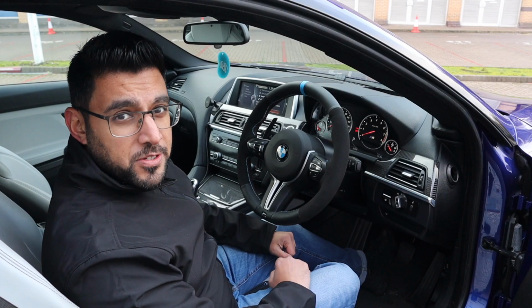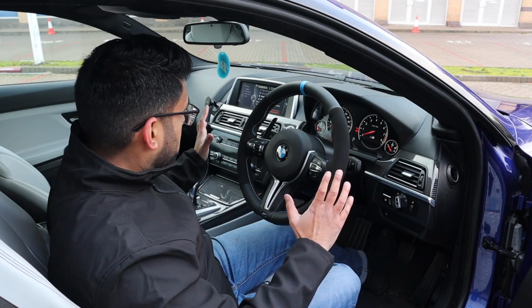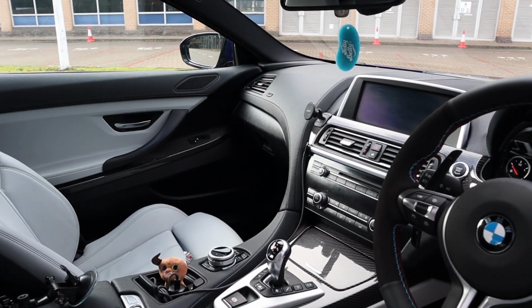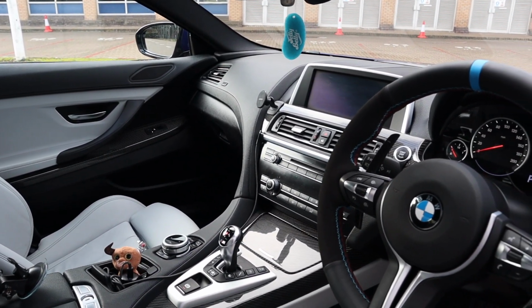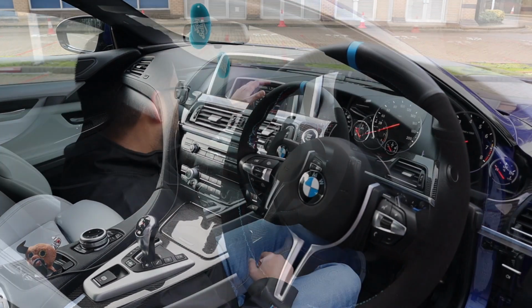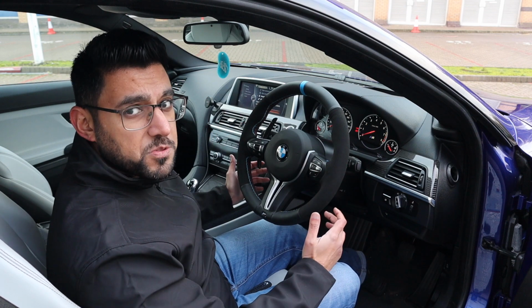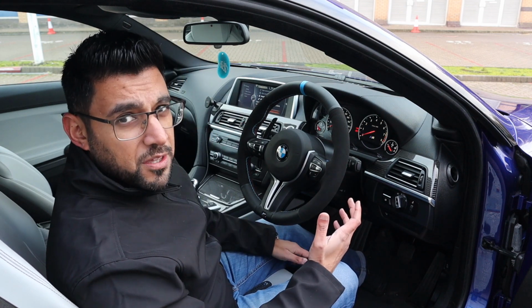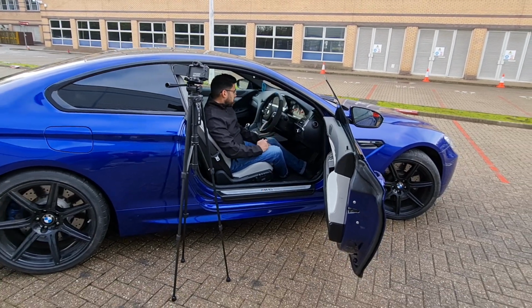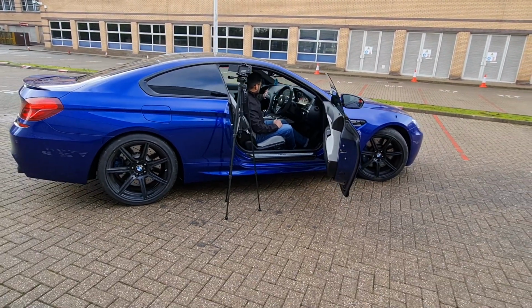What I really like about this M6 is the way this cockpit just wraps around you. Pretty much everything in here, like the dials, the center console, is out of the F10 M5, but what you do get is a real sense of a cockpit that wraps around you, and you don't really get that with most M cars out there, like say the M3, the M4, the M5. With this one, I like the way the dash just wraps all the way around you.